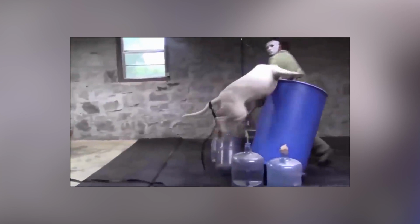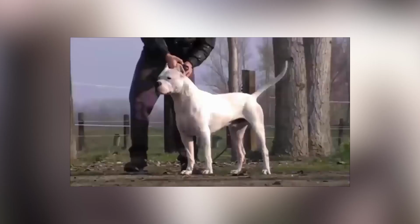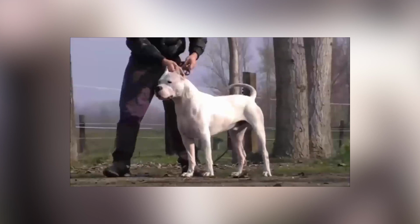This cropping and docking is a common practice to aid the dog when working in environments, but due to the foreboding appearance it adds, it's common to see even companion dogs have this done in countries which allow it.